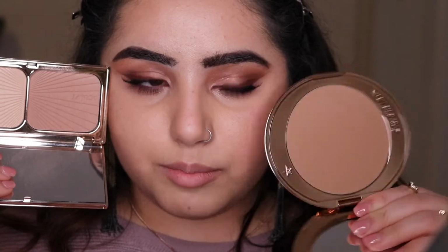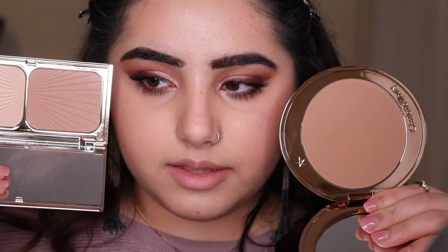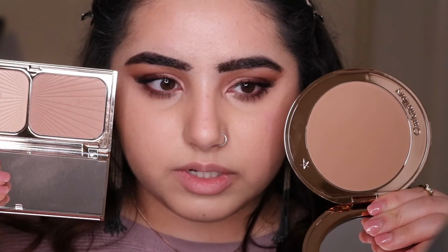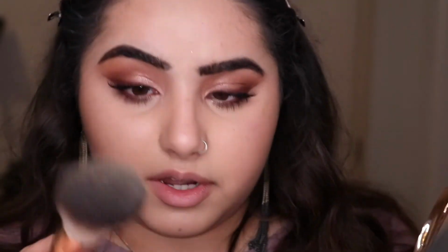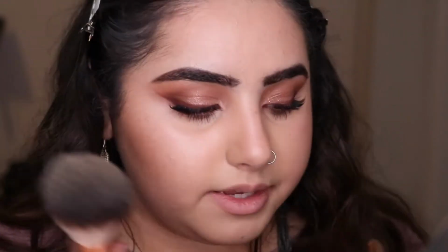Okay, this is definitely warmer, and this has a grayer tone to it, but we'll see how it goes. I'm going to take a big brush. Okay, I'm going to take this one. This is an XO Beauty big powder brush. I think it's got some powder on it, but it should be fine. Actually, no, I think it's clean.